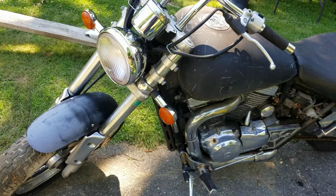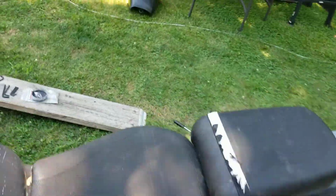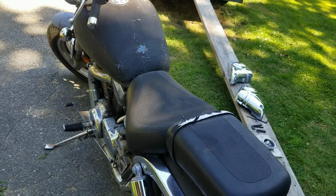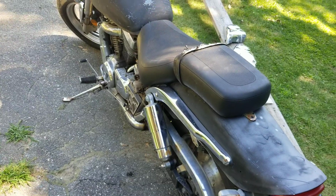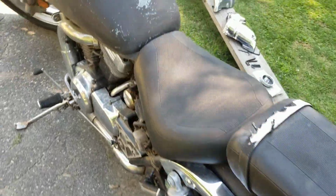But this thing is pretty cool, guys. This thing's comfortable. That was the other thing. It's got the forward controls on it, and it is comfy. I mean, this bike is a real nice bike. Once you clean it up, flush out that fuel system, get that carb done, I think this bike is going to be a runner. And we'll put some nicer marker lights on it. Those look ridiculous. Never liked those style.